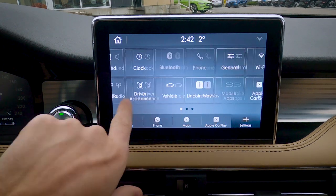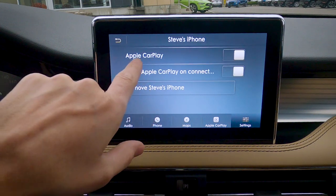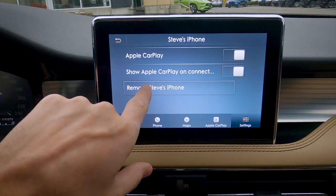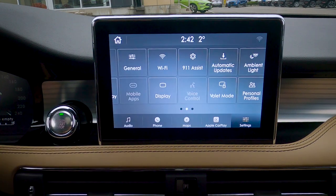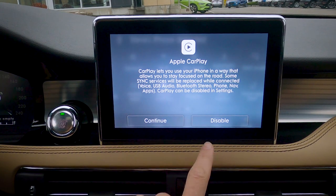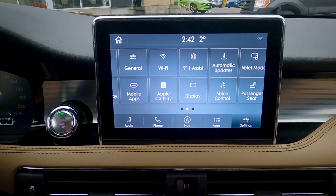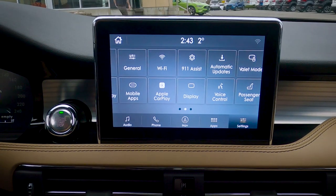To get rid of Apple CarPlay is a very straightforward process. Just click on Apple CarPlay. We can either disable it completely, or we can completely remove my phone, and there we go. We are now physically disconnected from Apple CarPlay, and we can disable it from there, or all we have to do is just unplug, and we're set to go.